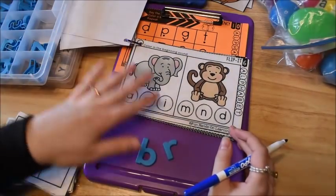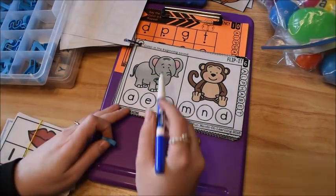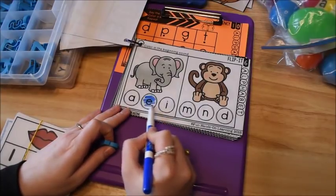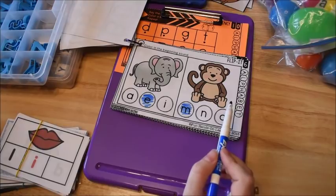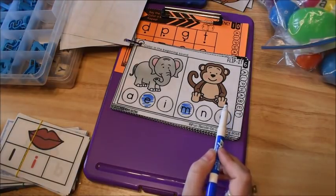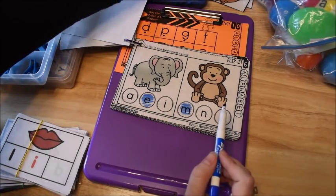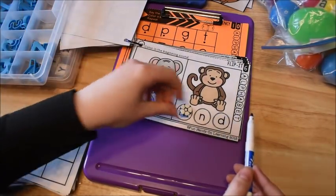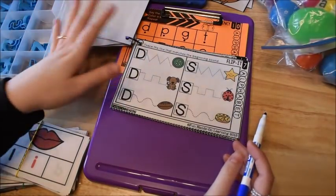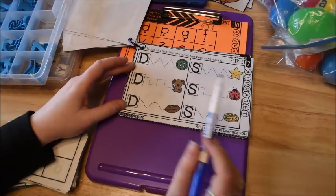Okay, the next page looks like this. This one is they have to color in the beginning sound. So elephant starts with E, and monkey starts with M. Or of course, instead of using the dry erase marker, they could mark it with their little erasers, like so. Okay, or whatever manipulative you have. Another page looks like this, where they have to trace the line that goes to the correct one.